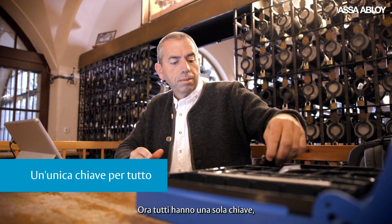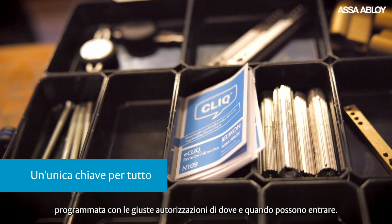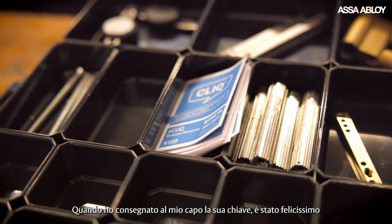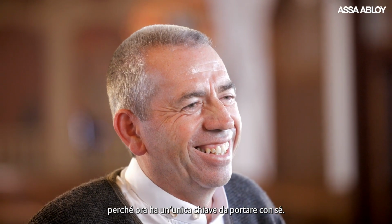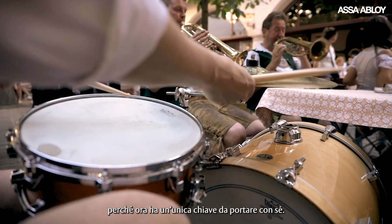Now everyone has just one key that is programmed with details of where and when they can enter. When I gave my boss his key, he was delighted as he now only has one key to carry.